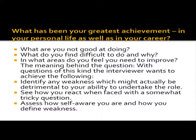And what is the meaning? What is the interviewer trying to find out? It's trying to identify any weaknesses which might be detrimental to your ability to undertake the role, see how you react when faced with a somewhat tricky question, and assess how aware you are and how you define weaknesses. So this is what we mean by what are your weaknesses.